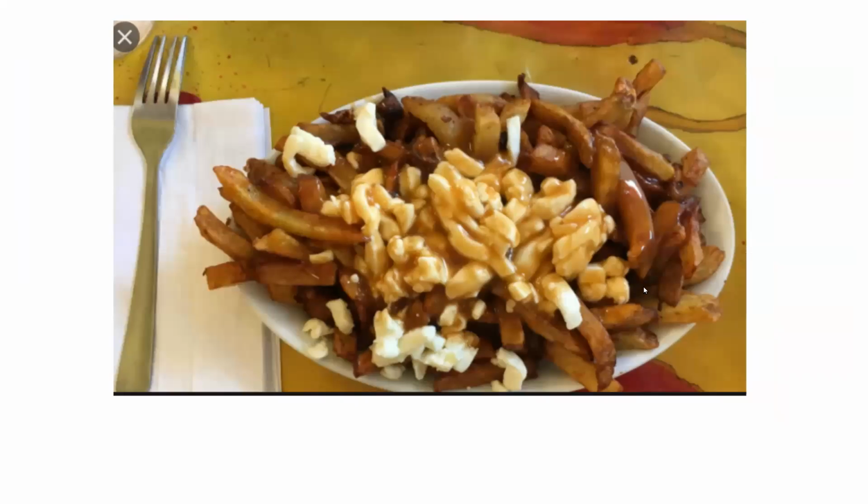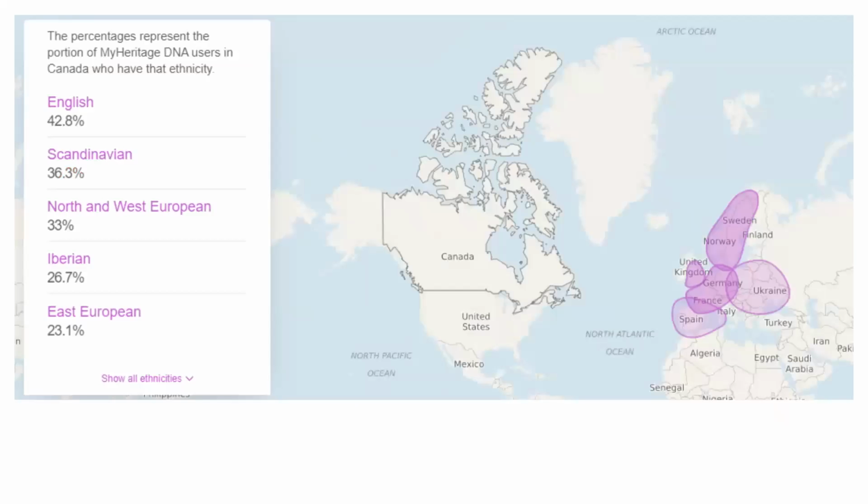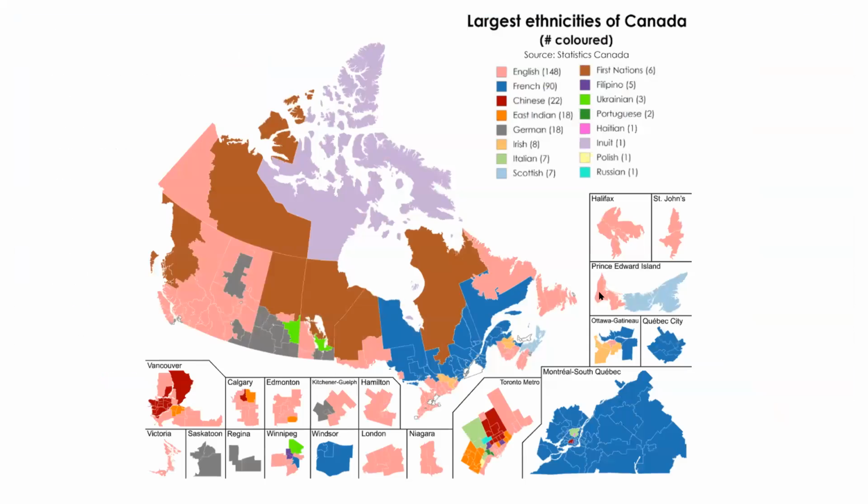And this is French Canada. We don't have an actual direct link from French Canada back to Europe, but it has been studied. They have looked at the ethnicities, and of course, these are the original area for what was Quebec. These are the Native Americans.